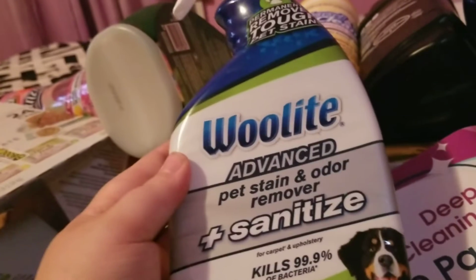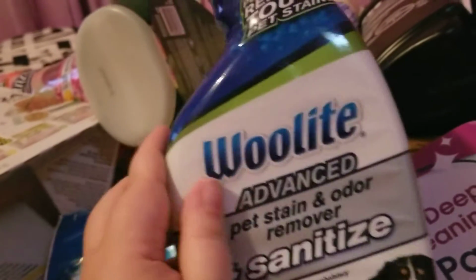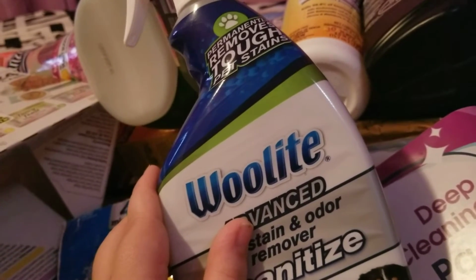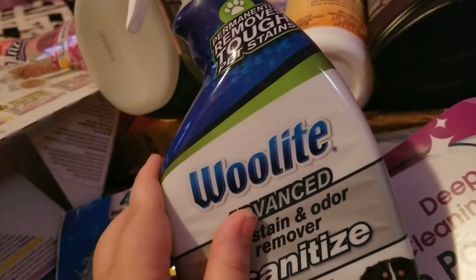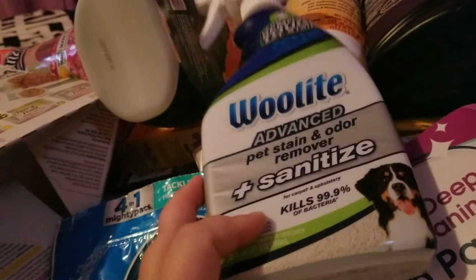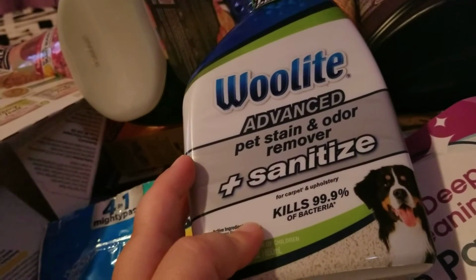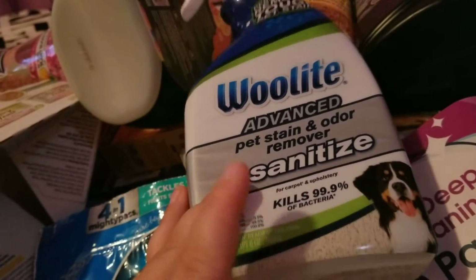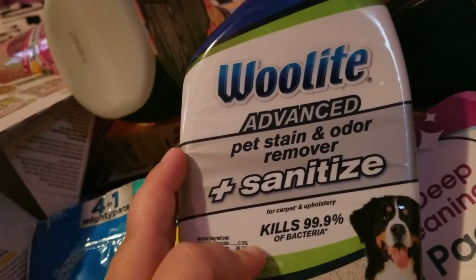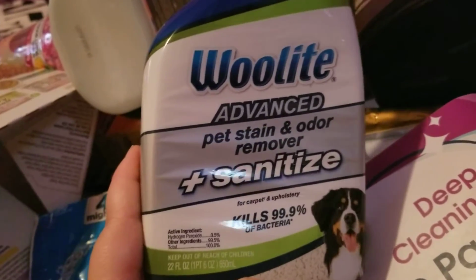Next, I finished up this Woolite Advanced Pet Stain and Odor Remover Plus Sanitize. This works wonderful on carpets. I have cats, obviously, so they get hairballs. Sometimes they get an upset stomach and they vomit a little bit, especially when they have a hairball. And if you're training pets, it really helps remove any feces or urine that may come from accidents they might have when they're potty training. So this works really good.